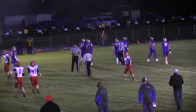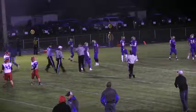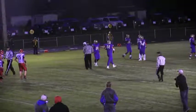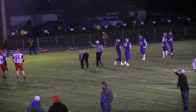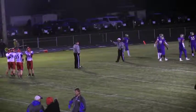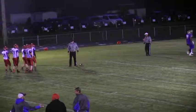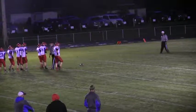Your lights across from the crow's nest. You are parked on the south side of the field. Make sure your lights are turned off. That's like the park lights or whatever. Those aren't really problematic. Nah.